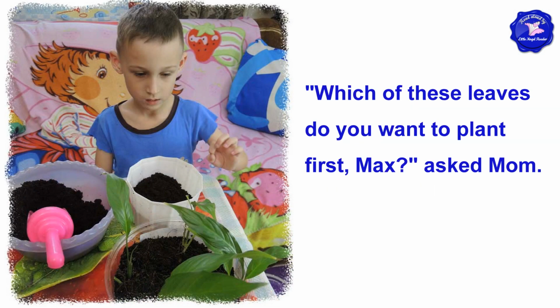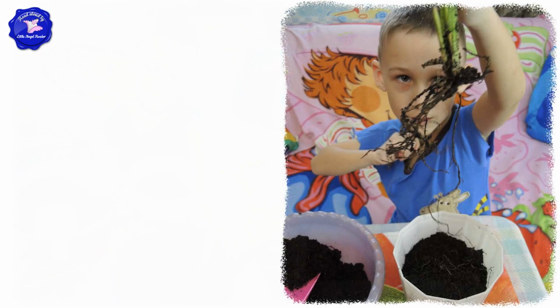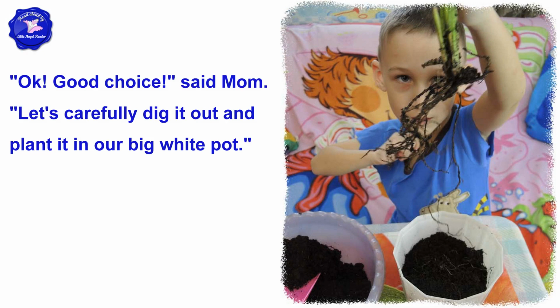"Which of these leaves do you want to plant first, Max?" asked Mom. Max thought a little and then pointed at the plant with the biggest leaves. "Okay, good choice," said Mom. "Let's carefully dig it out and plant it in our big white pot."